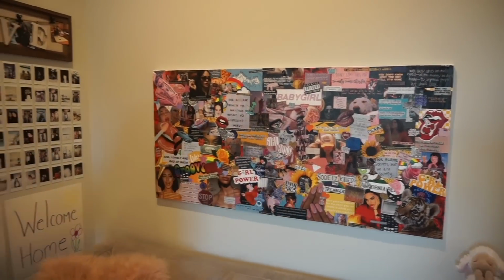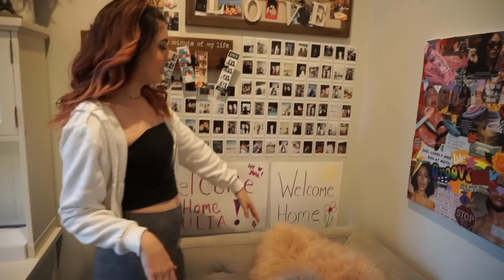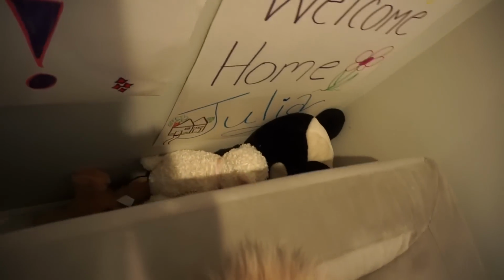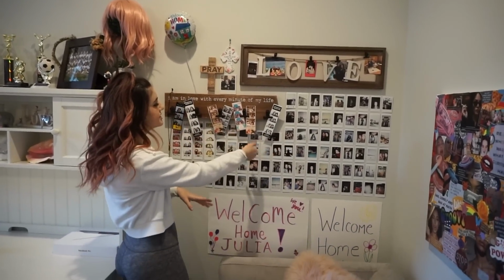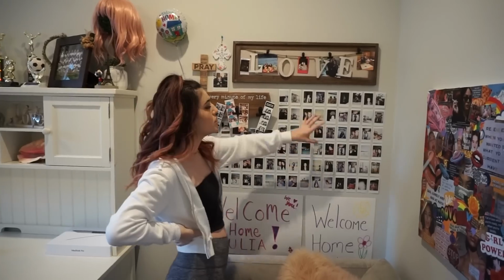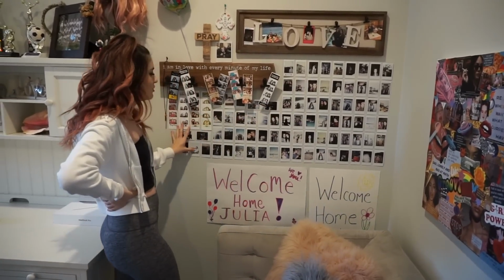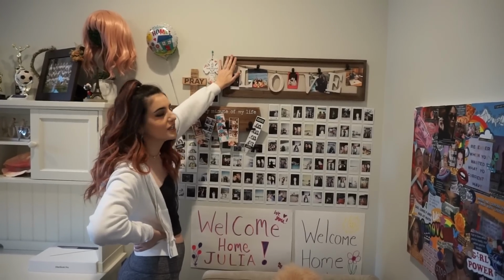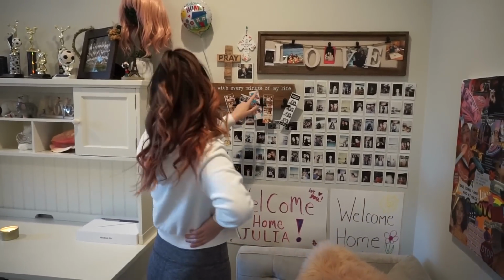And then moving on over here, I've created this Polaroid wall. I have stuffed animals down there, and then I have these welcome home signs. So this is a little photography wall. I have a bunch of Polaroids and photo booth stuff and little crosses, just some cute little memories. Most of them are from 8th grade because I used to take a lot of Polaroids then, but I've added a little more as the years have gone on. This is from Kirkland's, and then this is from Home Goods.